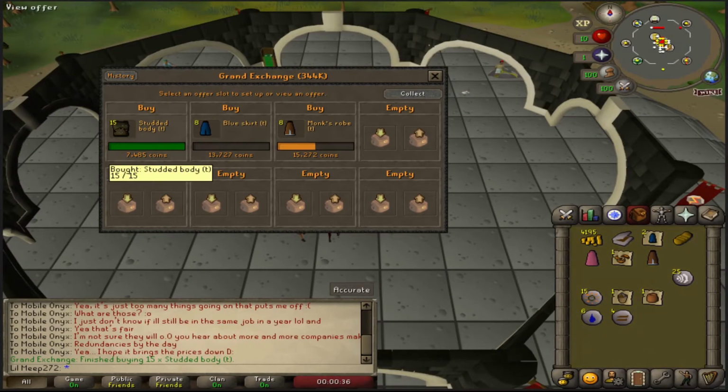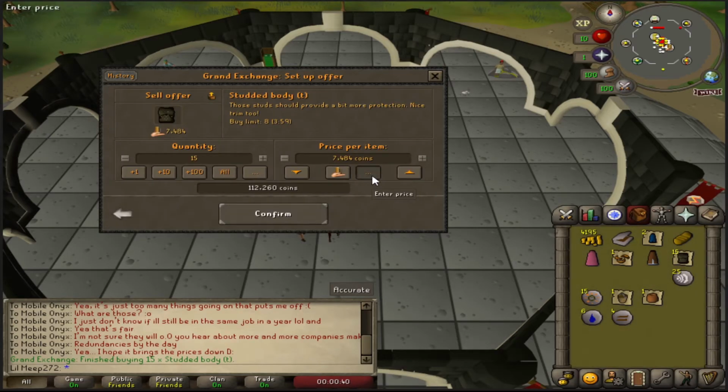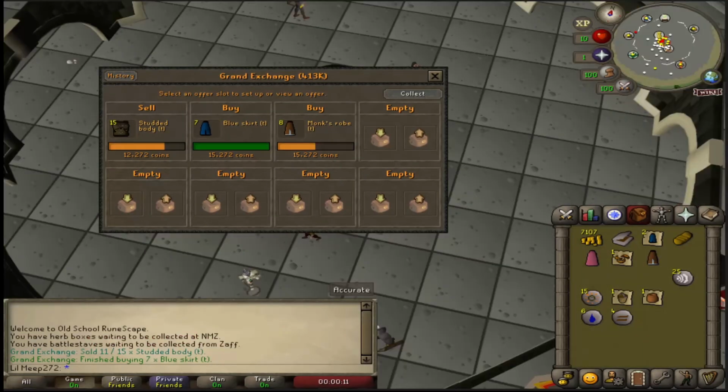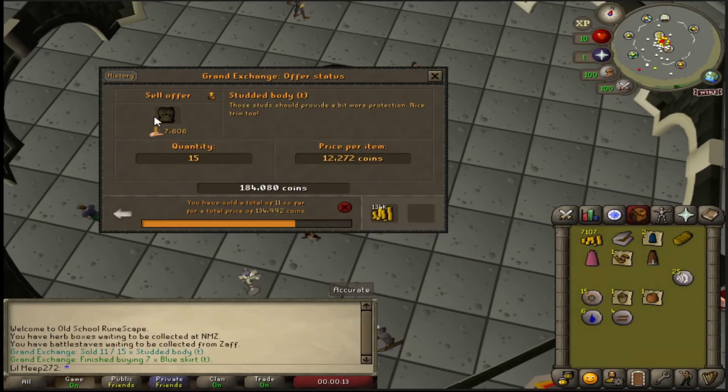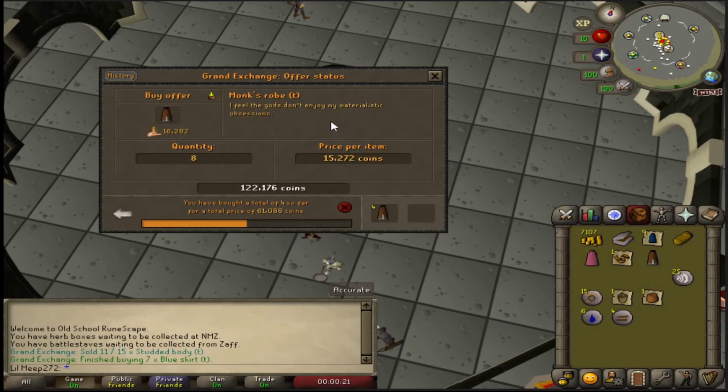So the studded bodies have sold and we've actually picked up some more. We're going to put them back in and see how well they go on selling. Hopefully I can still maintain that margin for as long as I can. So logging back in, most of those studded bodies have sold and we've also picked up some other items. So we've got 7 blue skirts there, but we already have 2 in the inventory, and we've also picked up a couple of Monk's Robes as well.